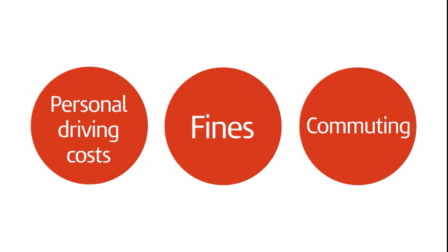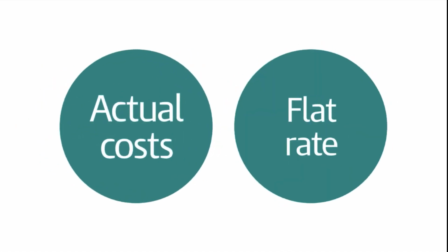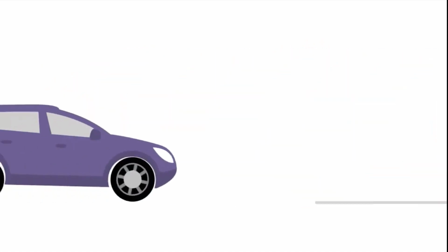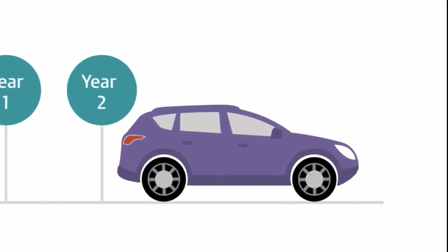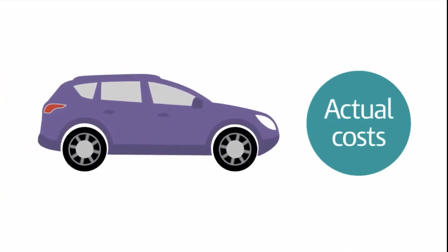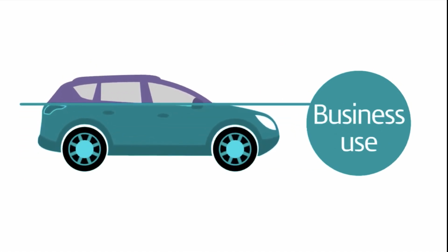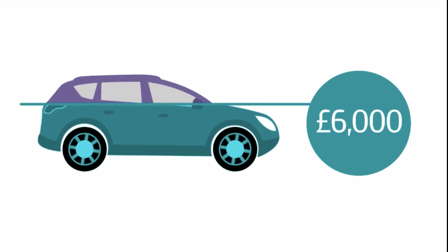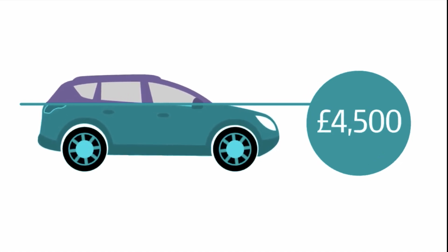There are two ways of working out your motor expenses, either by using the actual costs method or a flat rate for business mileage. Whichever way you choose, you must continue to use it for that vehicle. If you use the actual costs method, you'll need to know how many miles the vehicle has done during the relevant tax year. Then work out what percentage of those were for business use only. For example, if the total running costs were £6,000 and 75% of the miles were for business use, you would include £4,500 on your self-assessment tax return.